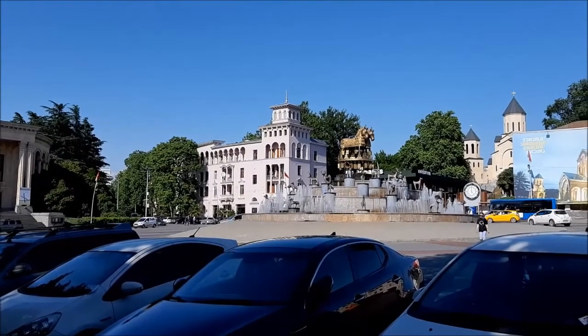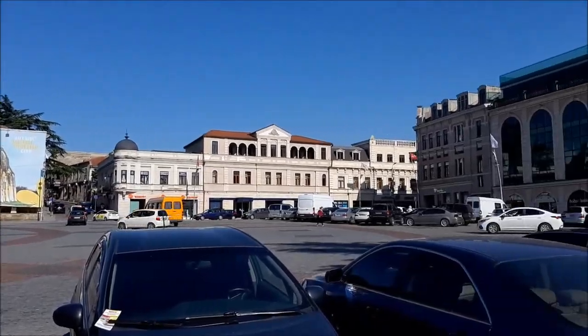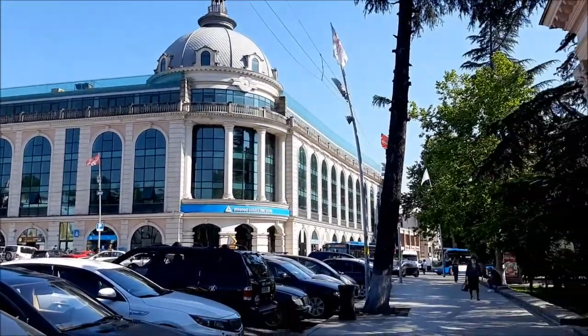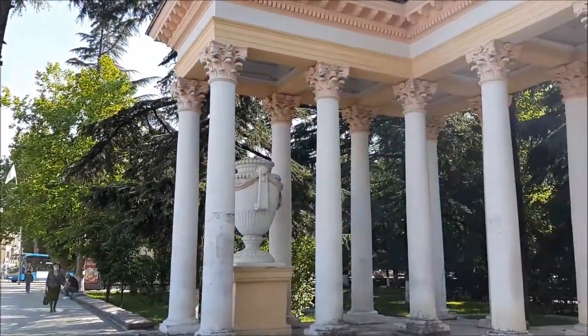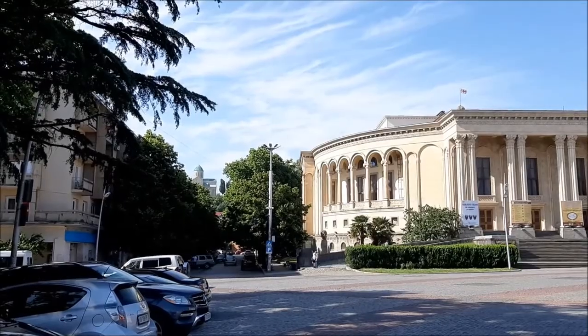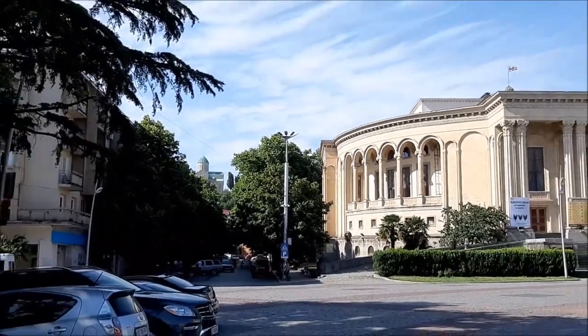Hello everyone, I'm in Kutaisi, the west side of Georgia. This is the central square and today I'm going to show you how to get to Bagrati Cathedral from here. So let's go. It's there, you see, up on the hill, and I'm going there now.